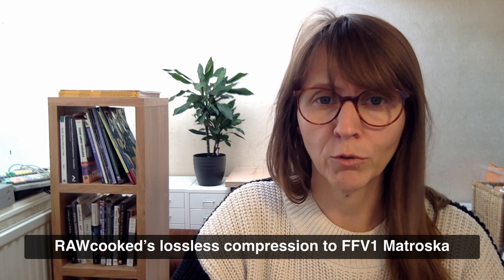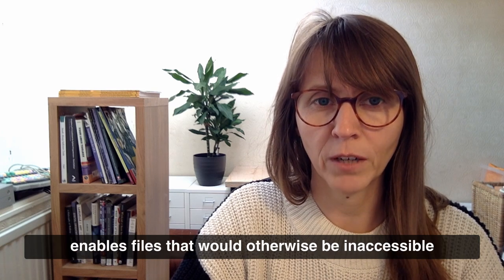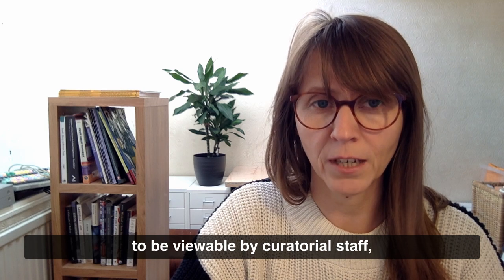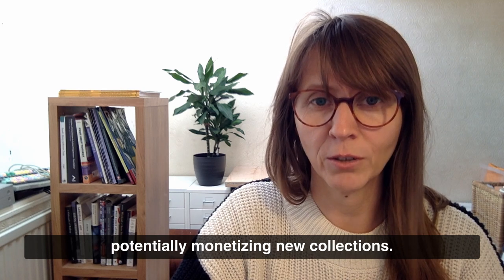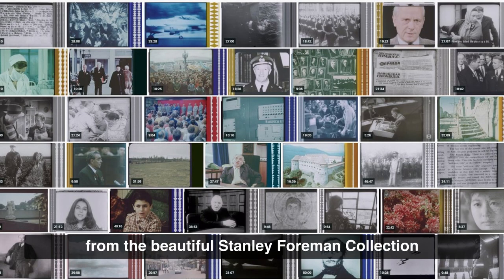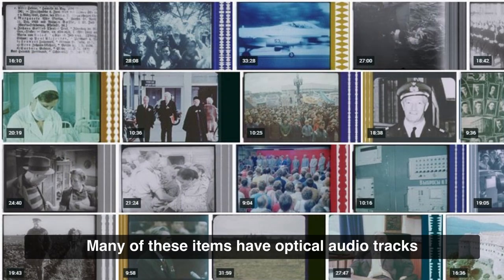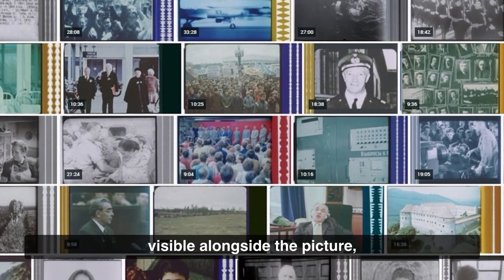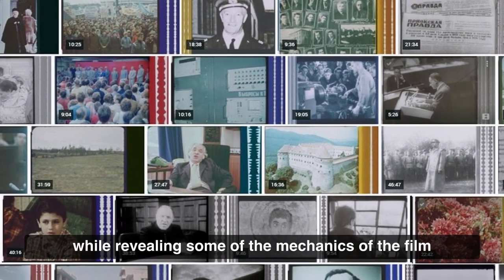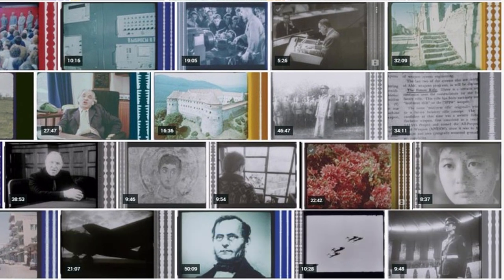In addition, RAWcooked's lossless compression to FFV1 Matroska enables files that would otherwise be inaccessible to be viewable by curatorial staff, potentially monetizing new collections. Here you can see some of the films from the beautiful Stanley Forman collection, Socialism on Film. Many of these items have optical audio tracks visible alongside the picture, making them extra beautiful to look at while revealing some of the mechanics of the film technology for the first time.